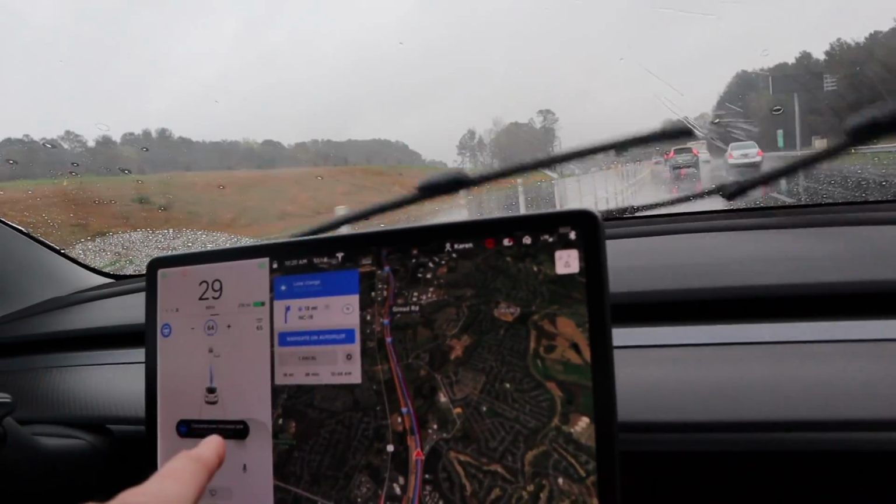That's our cue to go back onto navigate on autopilot. See, it's an on again, off again relationship. Hopefully this procedure is not an on again, off again procedure that we have to keep doing. So if you can keep Karen in your prayers.